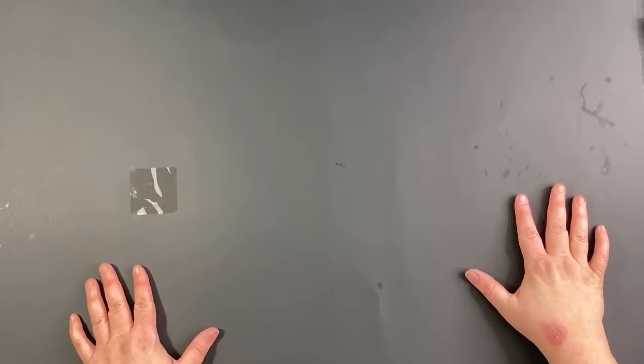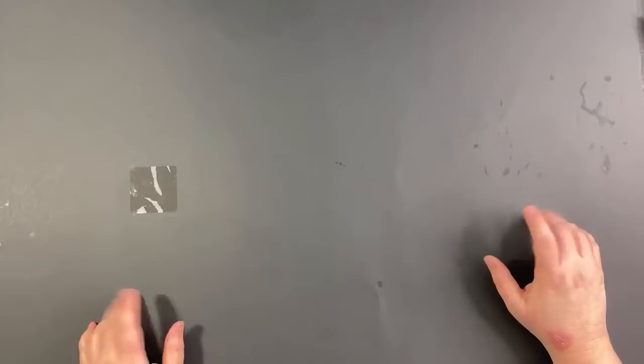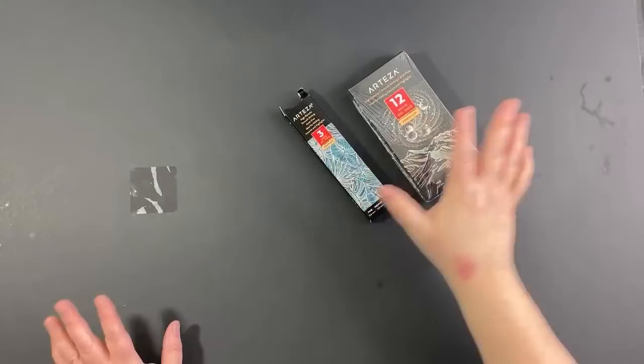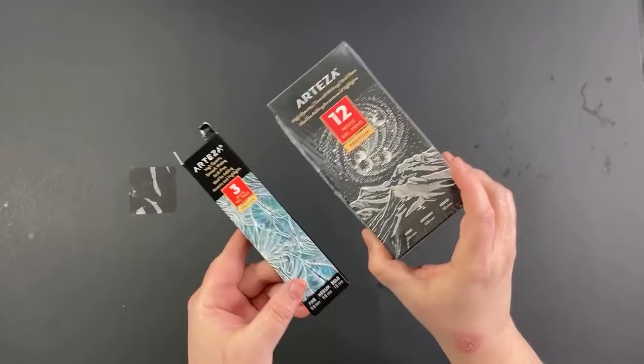So many things. First of all, I'm on this white line thing. I've been using these Arteza pens. They come in a pack of 12 or 3. And they've been sold out, and now they're back in. So if you want something to embellish your artwork, I'm going to show you what I've been doing with these. First things are some things that you've probably seen already, but I couldn't stop myself from embellishing them.